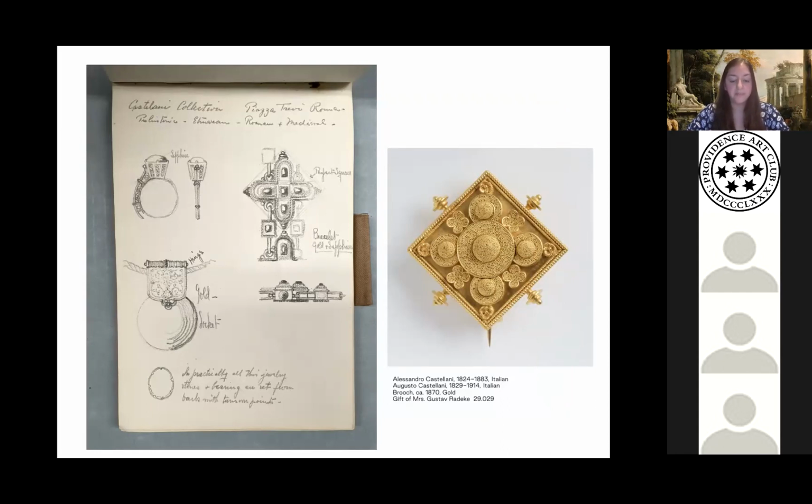In his sketchbook, which you can see here on the left, he notes visiting the Castellani collection in Rome, which I believe would have been the famous Castellani jewelry shop that was located in the piazza near the Trevi Fountain in Rome, as Brigham notes at the top of his sketch page. By that time in the early 20th century, the business was being run by Alessandro and Augusto, sons of the original founder Fortunato Pio Castellani, who continued to oversee the production of jewelry, such as this brooch on the right, which is in the RISD Museum's collection, that were made in the style of ancient works.